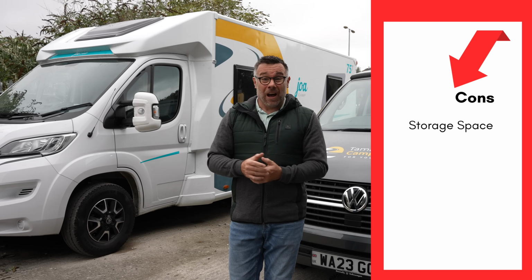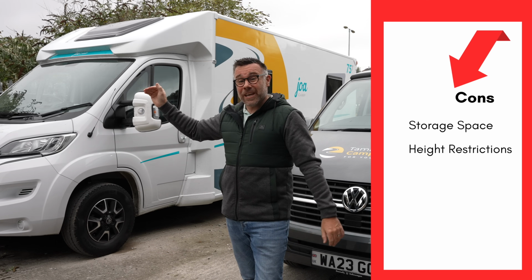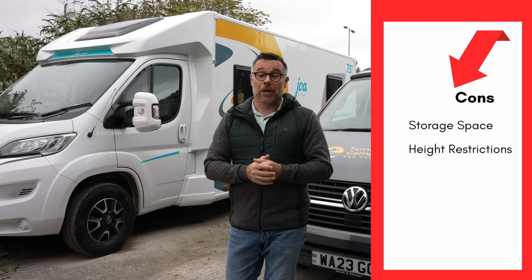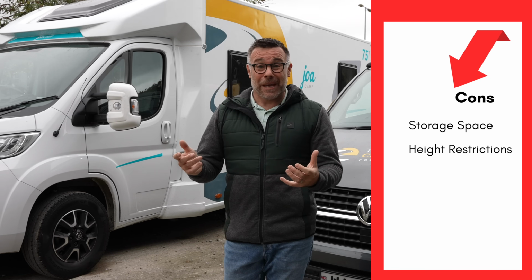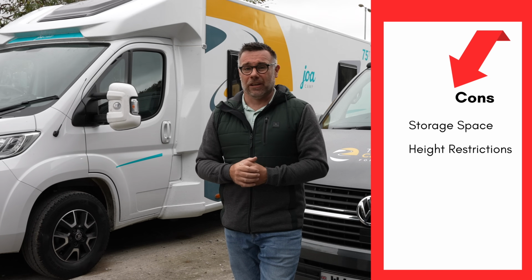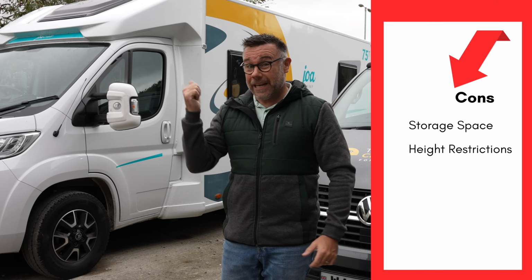And with that bigger height, that does pose a bit of a problem in car parks. It's a tall vehicle. There's a lot of restricted car parks around at the moment, and there's more cropping up every single week. You certainly need to make sure when you check that you're actually going somewhere that you're not going to be going to a height restricted area. You certainly couldn't take it to your local shopping centre with a 2-metre height barrier. It isn't going to get through.